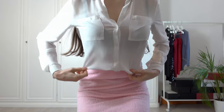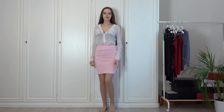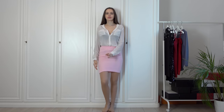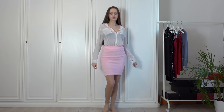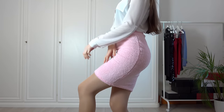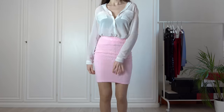I decided to experiment here. I put my fluffy pink skirt with a white blouse. These two colors match fantastically together. Don't you agree? And this pink is more baby pink, so it makes it easier to style it with other colors.